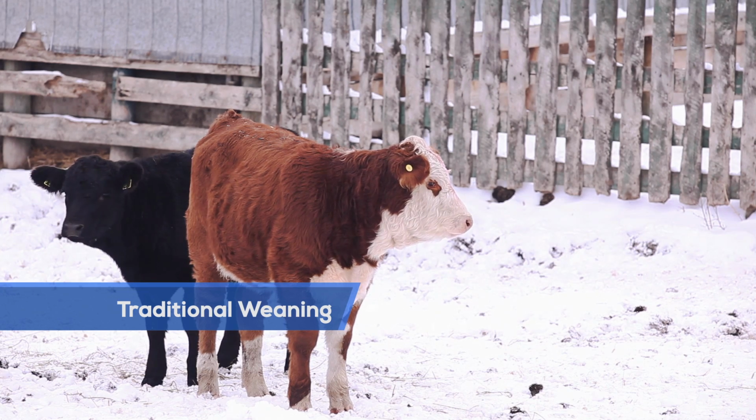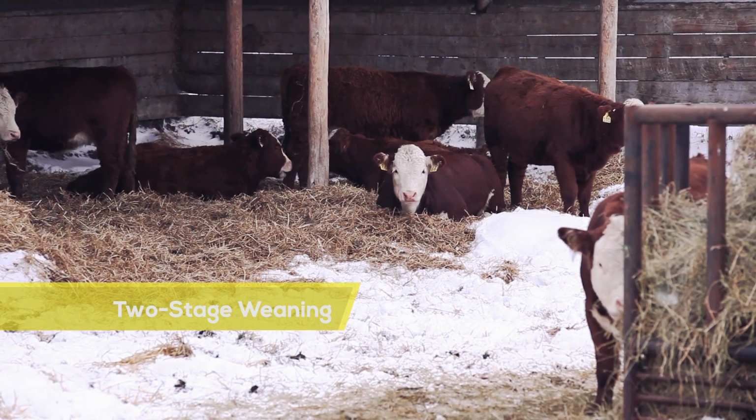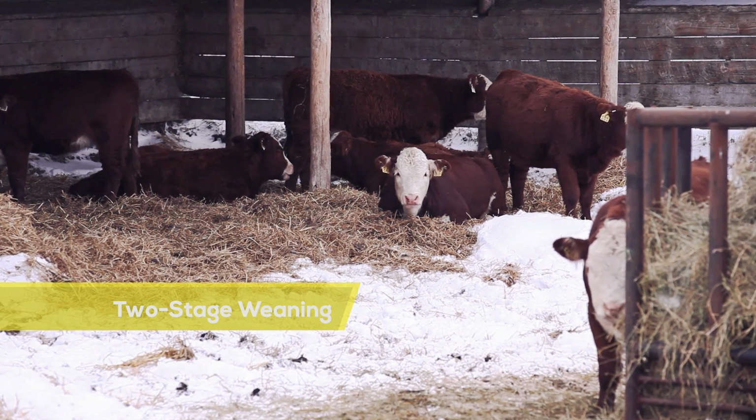Half of your calves are going to be bawling and walking around, not eating, and the other half of the calves that have been done with the two-stage weaning are going to be content calves. They're going to be eating, ruminating, resting, not bawling, and not aimlessly walking around the pen. It's so clear. So do your own test at home. Just do part of them, and you'll see the benefits.